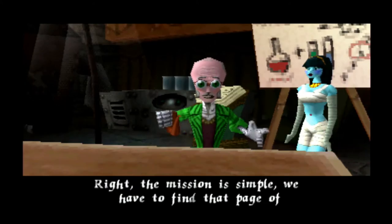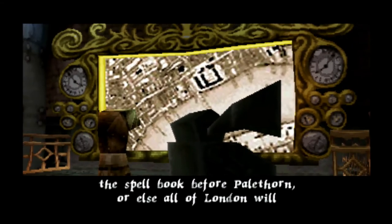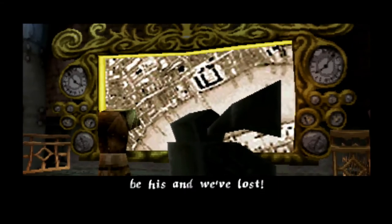Right, the mission is simple. We have to find that page of the spellbook before Palefall, or else all of London will be his, and we've lost.